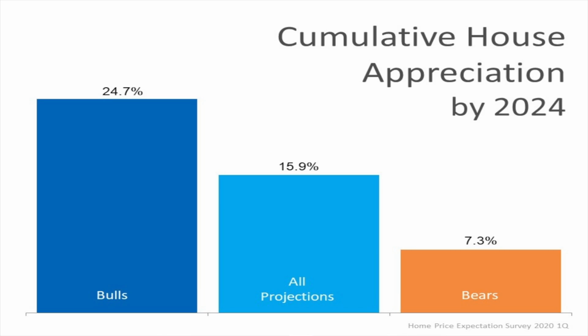And one last interesting point is this projection from the Home Price Expectation Survey that was taken in the first quarter of 2020. The survey revealed that cumulative house appreciation by 2024 would be somewhere between 7.3% and as much as 24.7%. The bottom line here is this. Both national and local models show a very low inventory of homes for sale. That, coupled with strong buyer pent-up demand and very low interest rates, are the perfect formula for prices to remain stable throughout 2020. And home prices will continue to appreciate over the next few years.